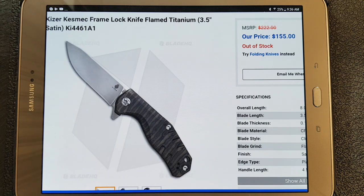This is the Kaiser Kesmic. These are hard to find, guys. They really are. You know, there's a few on eBay. There's a few at retailers. I think Knife Center still had some in stock. I'm going to email Kaiser. There's a contact that I have over there when they send me knives for review, and I'm going to get in touch with her and see if there's any chance of them doing another run of these, because this is a fantastic knife.